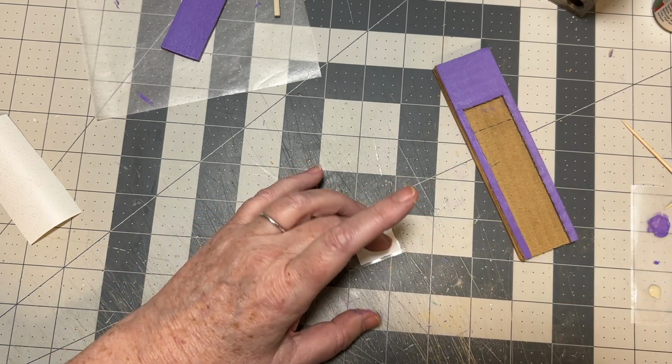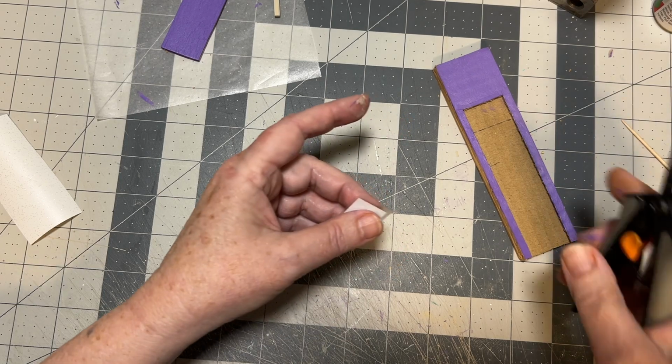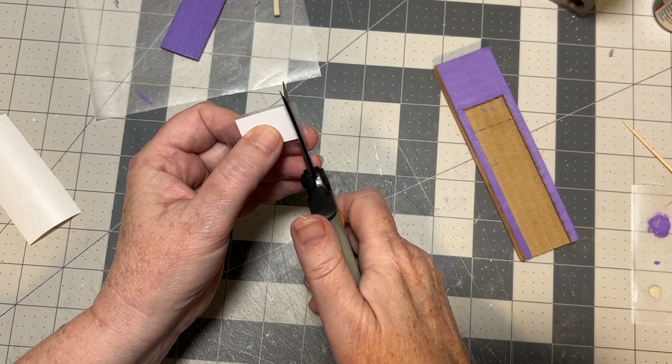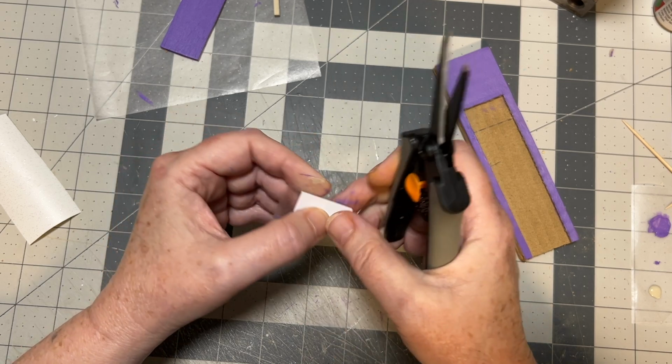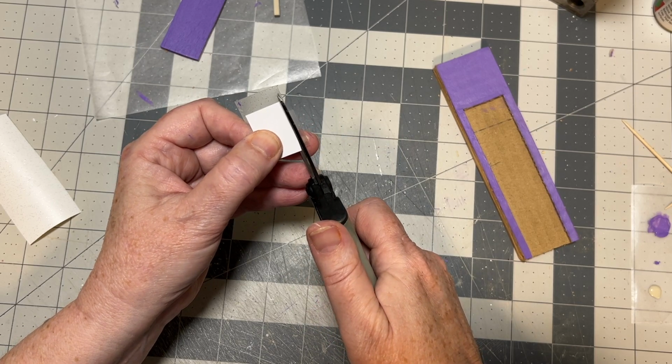Now it did lose a little bit of its opaqueness, obviously, because I put it on the white cardstock, but I thought it would look better than just putting it directly onto the brown cardboard. So now that it's on that piece of paper, I'm just going to cut away the excess and we'll lay it down where that window will be, and we'll see how it looks.